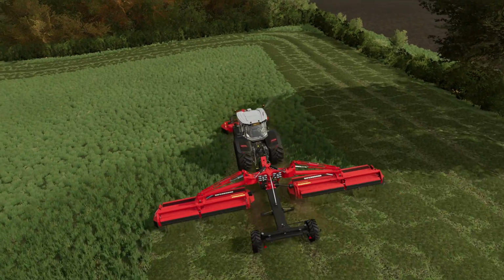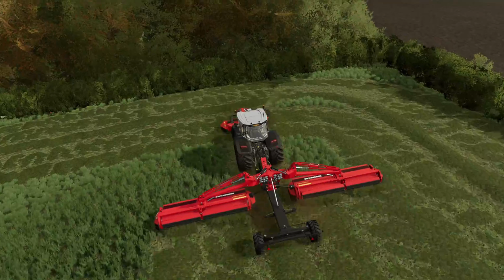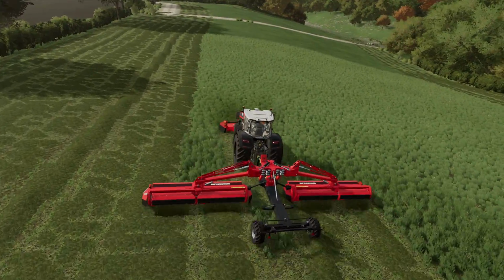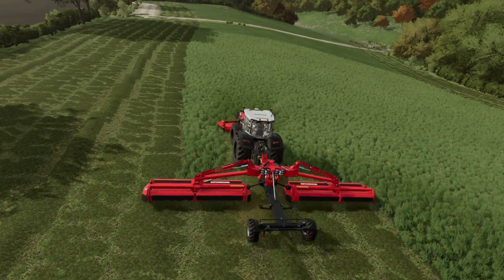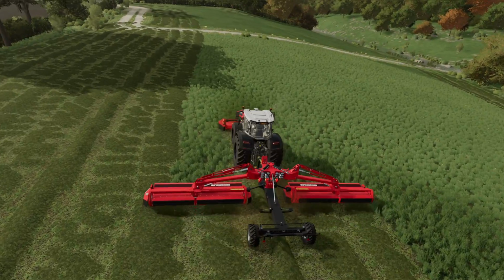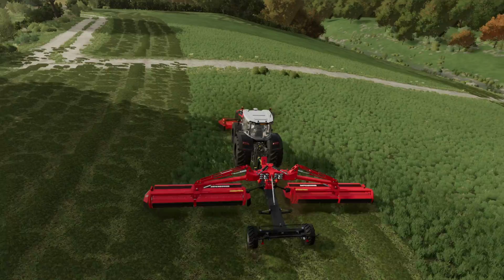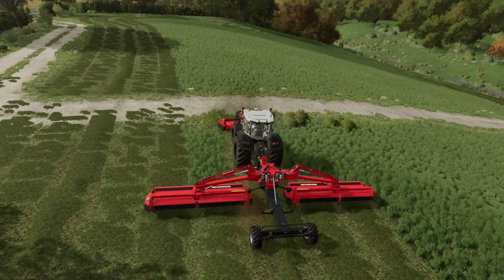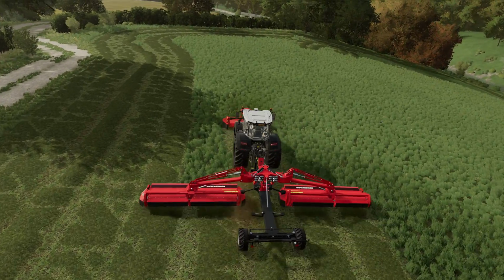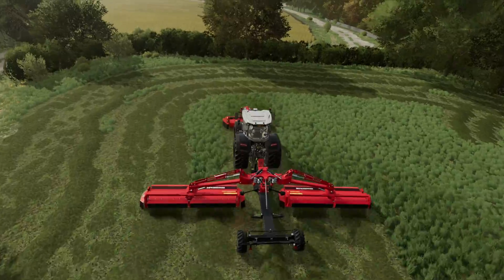It's trailed, which gives us a bit more flexibility for getting into some of the more awkward fields. And that was one of my concerns, obviously. The single setup doesn't add very much onto the tractor. A triple mower setup adds quite a bit of length, and if you're trying to pivot the tractor into a tight field, I did wonder if this might be better. The disadvantage to this setup, however, is the cost. It is about 3 times more expensive.